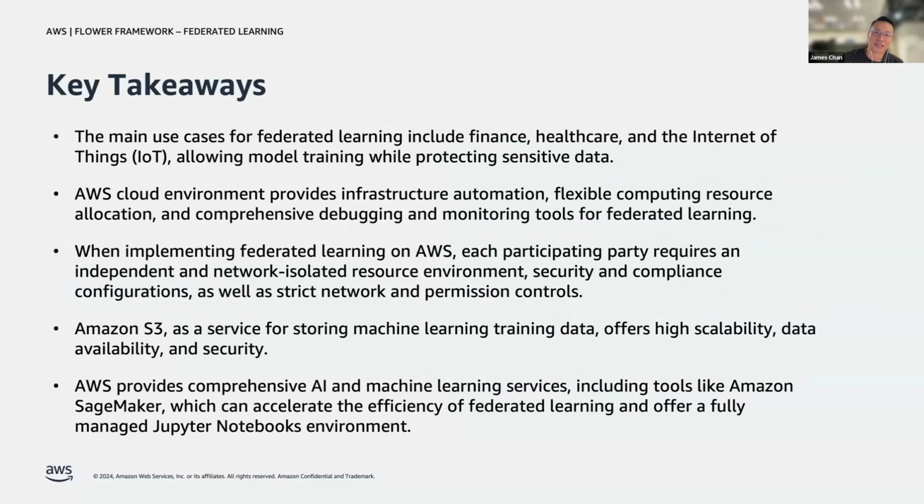Okay, finally, let's take a look at the key takeaways from the presentation. We know nowadays federated learning plays a crucial role in fields such as finance, healthcare, and the IoT, Internet of Things, to enable model training while safeguarding sensitive data. The AWS cloud environment can provide robust support for federated learning, including infrastructure, flexible allocation of computing resources and storage, and comprehensive debugging and monitoring tools.